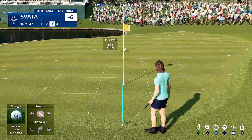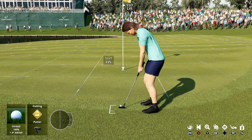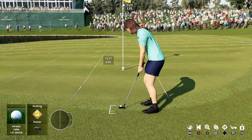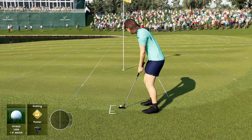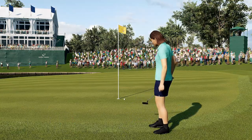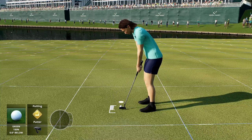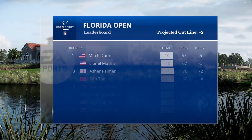That ball not quite going to make it onto the green. It'll wind up a foot or so off. So she will tap that in for her par at 18.